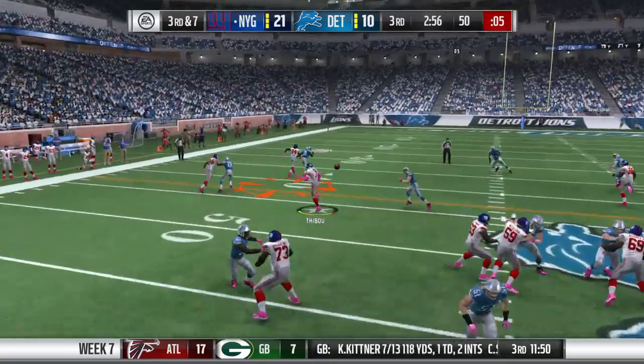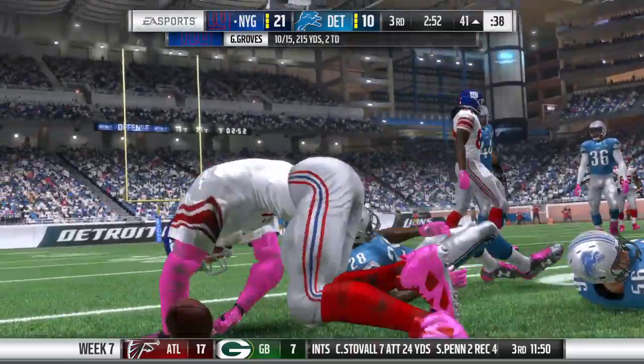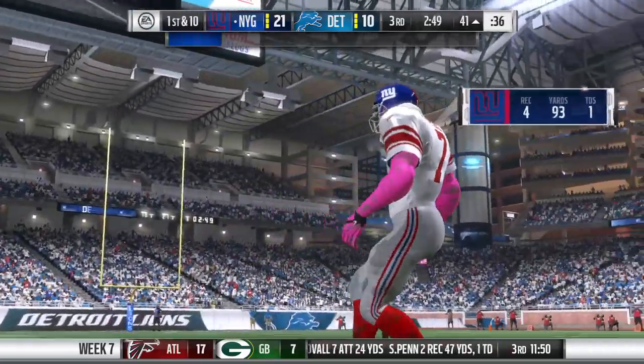From the midfield stripe, they'll look to throw. Finding his safety valve here. That's complete. 9 yards on the pickup there, and it keeps the drive alive.